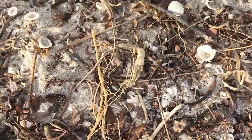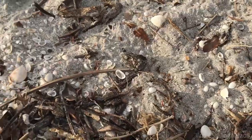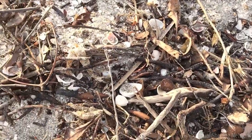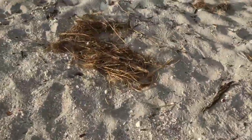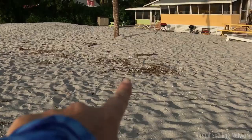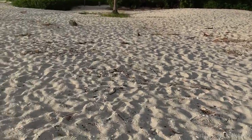I don't really see too much. Another little cockle. There's another little pile here. So you can kind of look around and find these little piles to go through.